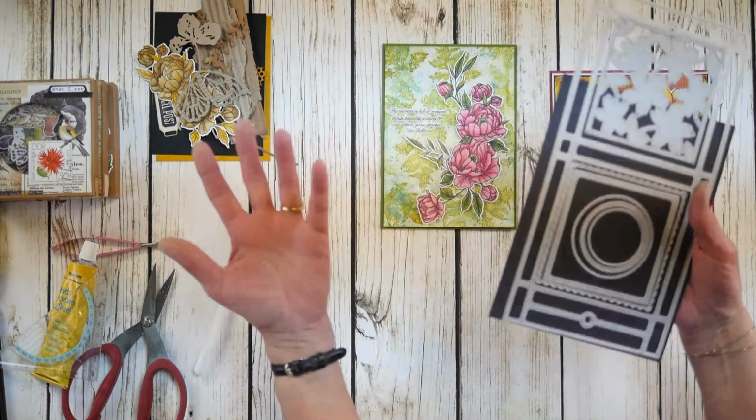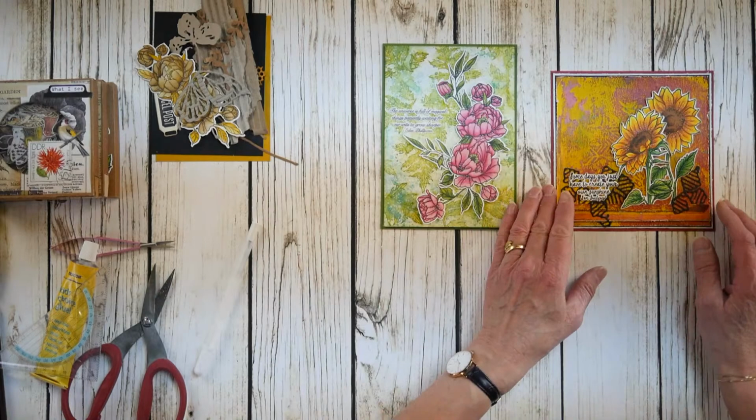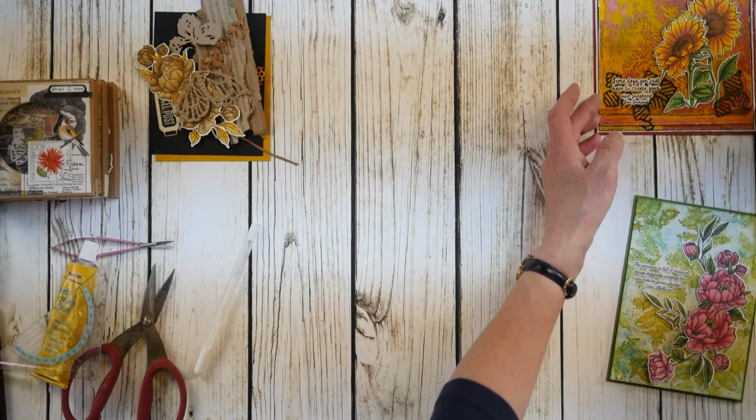And it cuts really easy just with a craft knife. And I use a quilting ruler. I think it's a 12x12 quilting ruler that I use, and that works just fine for that. Okay, got to put those here. And then I'm going to work with this stuff.